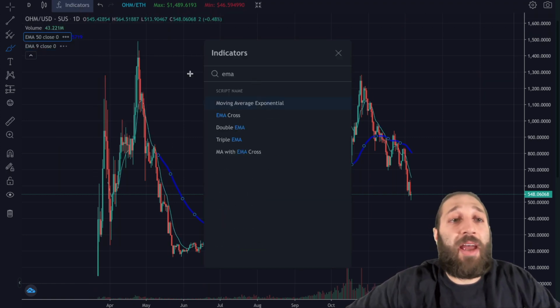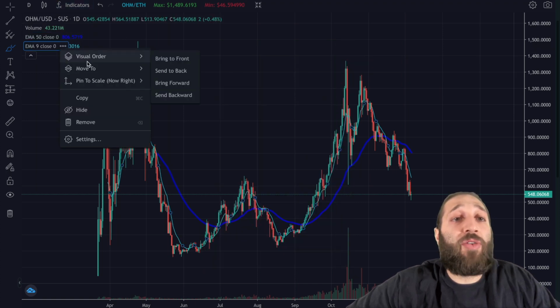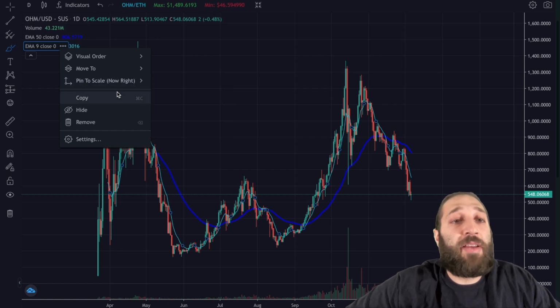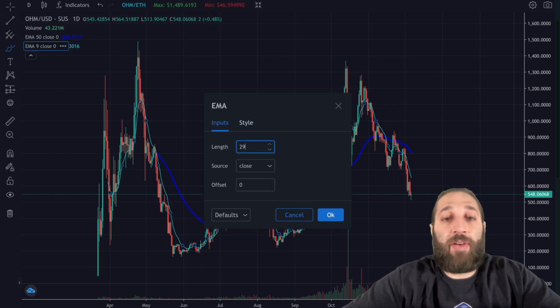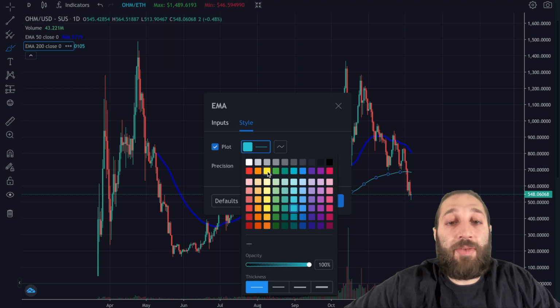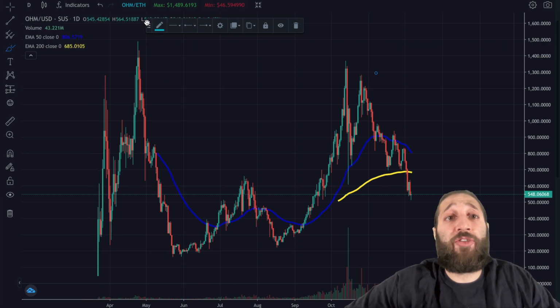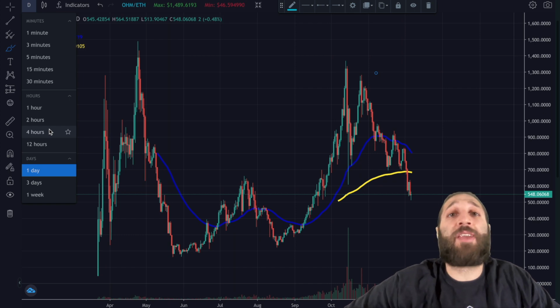examples. So we're going to add another moving average, and we're going to do 200. So the 50 and 200 are very popular, especially when they're used together. So let's go to the settings. Let's do this as a 200, and then let's do yellow so it stands out a lot more. So you can see, let's go to the 4 hours.